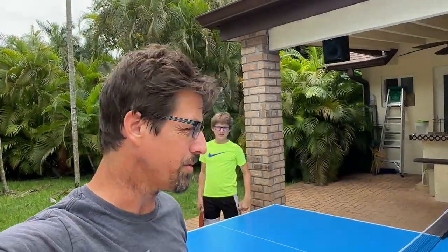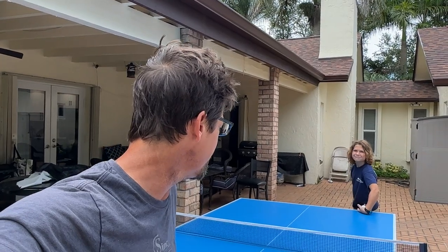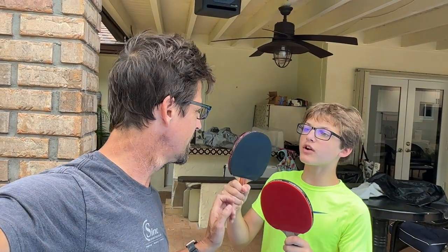All right, I'm going to try to return a serve against the great Z.S. McTutenstein here. Can you give me any clues what serve you're going to do? No, thanks. All right, here we go. Choose your paddle. I'm going to go with this one. It looks like it's had a lot more use. It has more experience.